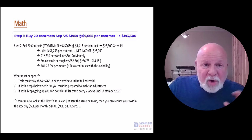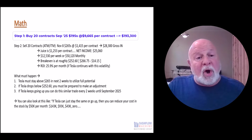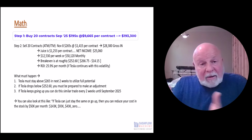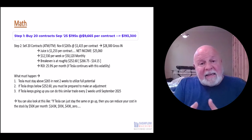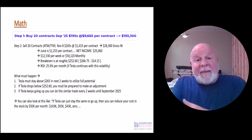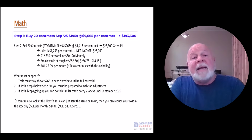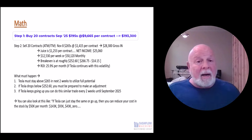So you can look at this like, if Tesla can just stay the same or it can go up, then you can reduce your cost in the stock, or in the position, I should say, by $50,000 a month. I just showed you monthly income is about $50,000. Well, that's decreasing your basis, your price that you have invested in this. So if it can stay the same or go up, then now you've got it cheaper. So right now we start at 193.3, and then right after we sell our calls, and after a month we get 100, it's down to 143,000. And then the month after that it's down to 93,000. And then it's down to 43,000, and then pretty soon we've got a free position that we still run another 8 months on and keep creating income.